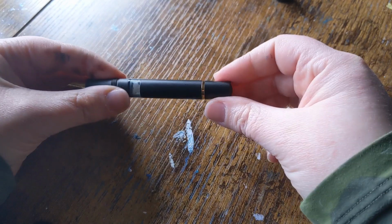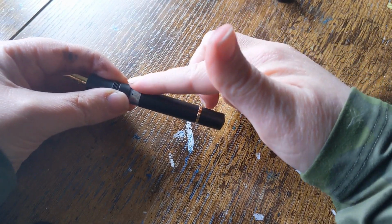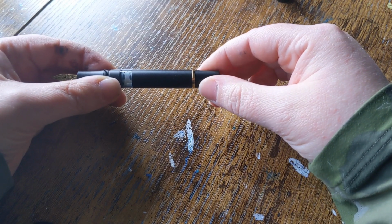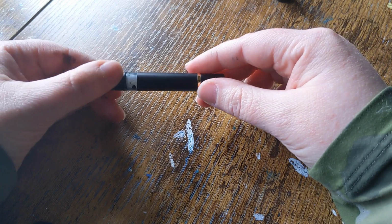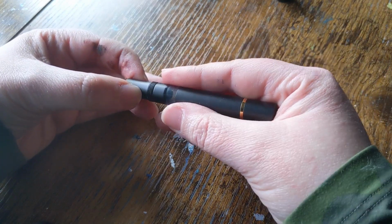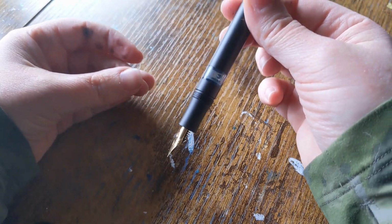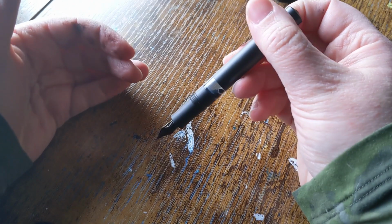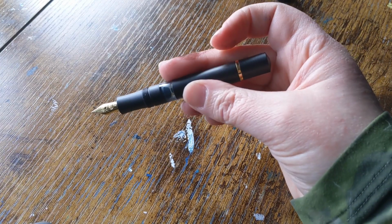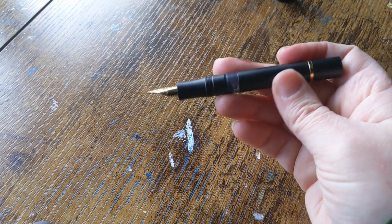Instead of having a cartridge, you fill the bottom of the barrel of the pen with ink using a piston fill mechanism. And I haven't had any issues with it blowing out of the pen. Even as I've only had a small amount of ink in here, it's consistently had a really nice line. It's never gone dry on me. I got this for Christmas, and I've been using it almost daily since then.